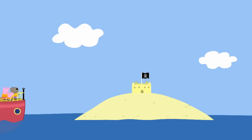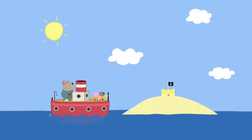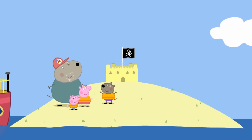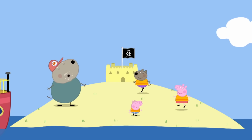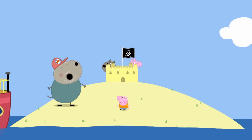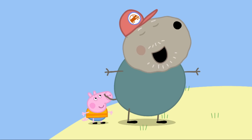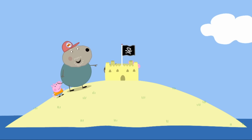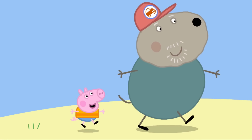Grandad Dog's boat has arrived at Pirate Island. Look, our sandcastle's still here. Let's play hide and seek. Okay. 1, 2. There are not many places to hide on Pirate Island. 5. Ready or not, here I come. Found you. Oh. Now, where's George?